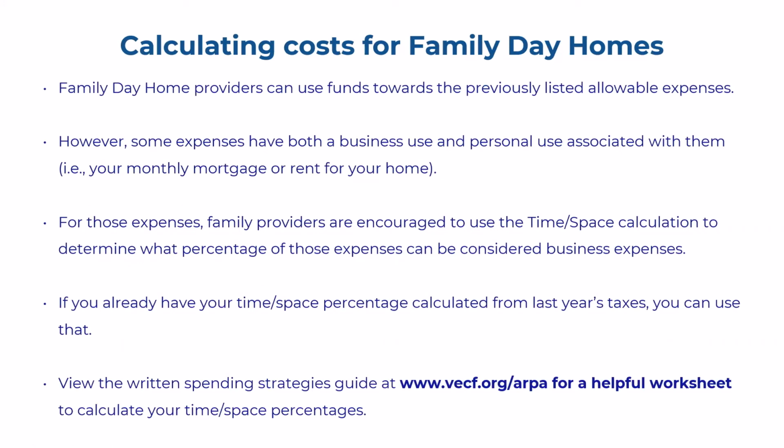Family day home providers can use funds towards those previously mentioned expenses. However, some expenses have both a business use and personal use associated with them. So for example, your monthly mortgage or rent for your home. For those expenses, family day home providers are encouraged to use the time-space calculation to determine what percentage of those shared expenses can be considered business expenses.